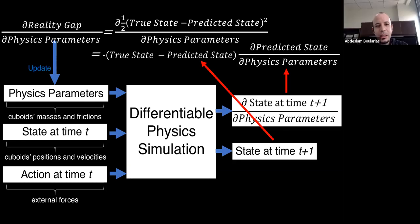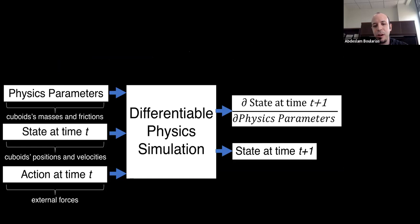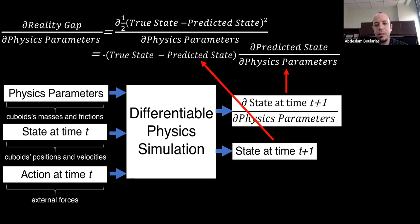Okay, it's fine. So then we get the gradient of the reality gap and we can use that gradient to search, doing gradient descent, for the optimal parameters of the object. The only problem is that there is no differentiable physics engine so far. I haven't seen one that is natively differentiable. All physics engines currently only provide you the next state. There are some that give you the gradient, but they do it numerically. They do finite differences, which takes a lot of time to do.